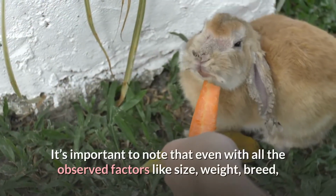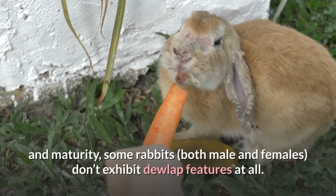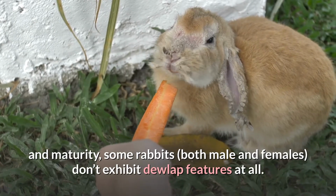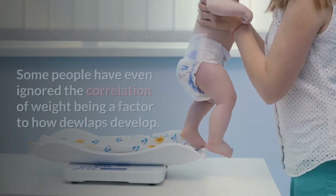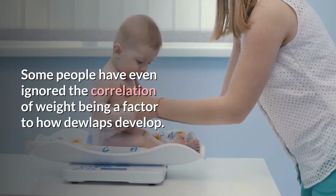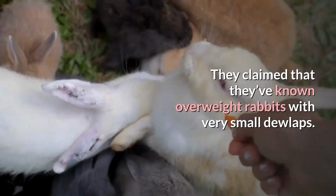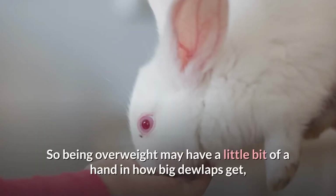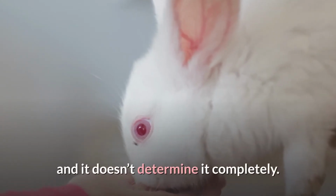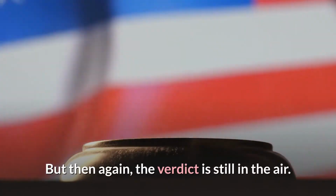It's important to note that even with all the observed factors like size, weight, breed, and maturity, some rabbits, both male and female, don't exhibit dewlap features at all. Some people have even ignored the correlation of weight being a factor in how dewlaps develop. They claimed that they've known overweight rabbits with very small dewlaps. So being overweight may have a hand in how big dewlaps get, but it doesn't determine it completely. But then again, the verdict is still in the air.